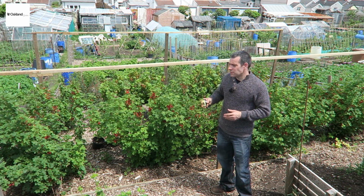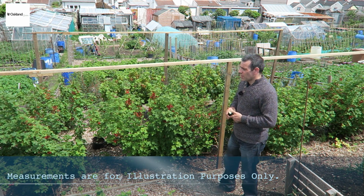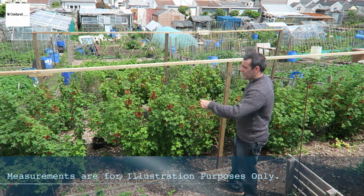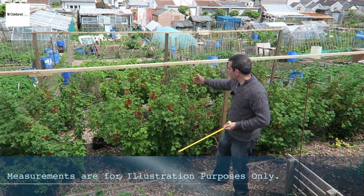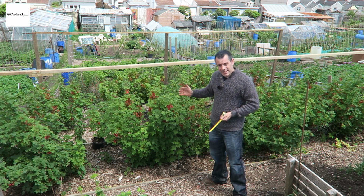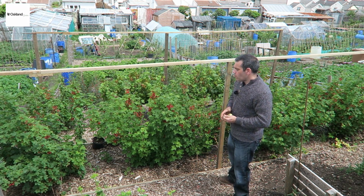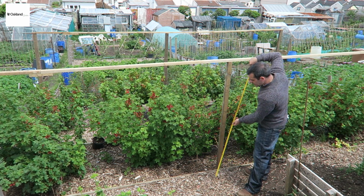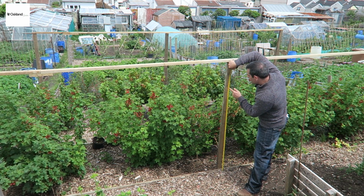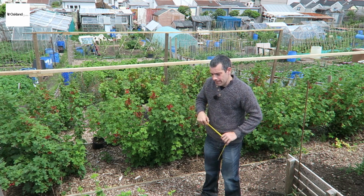So how do we find out how to measure our bed? Well, it's as simple as this. We take the length of our bed, and in this case it's 106 inches, and we take the width of our bed, and in this case we're going to use 4 feet, so 48 inches. We also need to know the height, and for this case we needed to come up around about 4 feet. We come up a bit higher, so 48 inches.